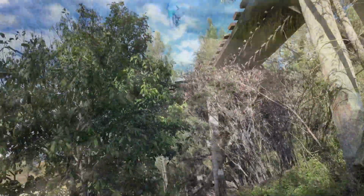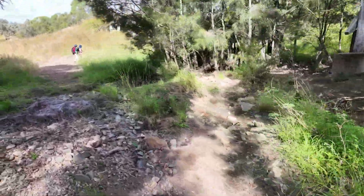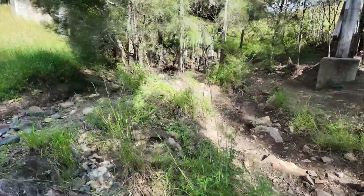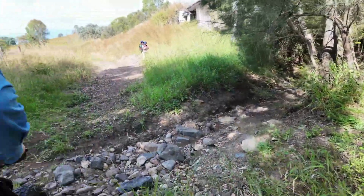I got wet to the ankles on that one, and then you can see here the track on the other side is really washed, and we just had to walk the bike up there. There was no way we were riding up that one. There's one way to get me off. That didn't quite go as planned, did it?